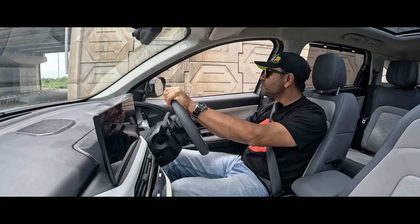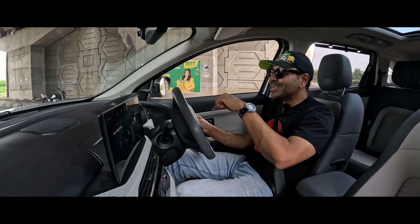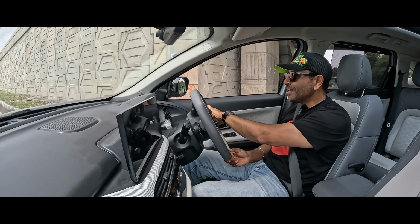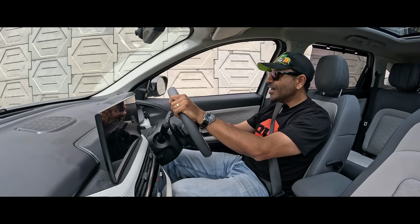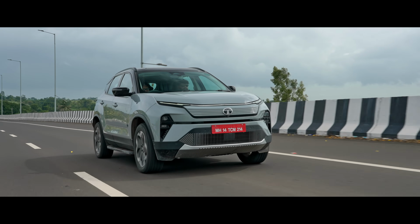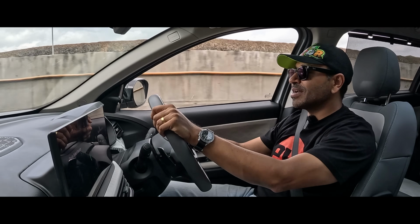Actually, it goes over speed breakers slightly better than the 9e, but it has a spongier brake pedal than the 9e. The 9e would have stopped in time. The Harrier EV did not stop in time, so that's why we went faster and harder over that speed breaker. So yeah, there are pros and cons to the Harrier. So what was I saying? The diesel Harrier based on the previous generation of the Discovery Sport.